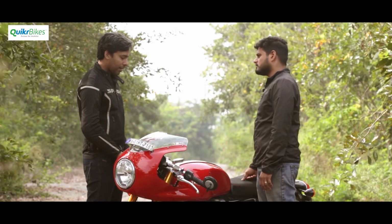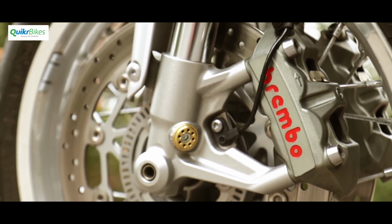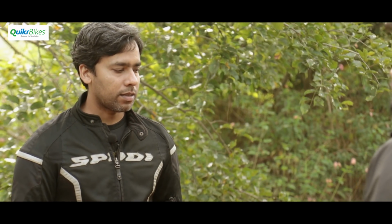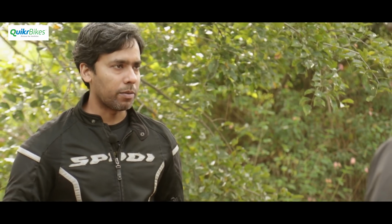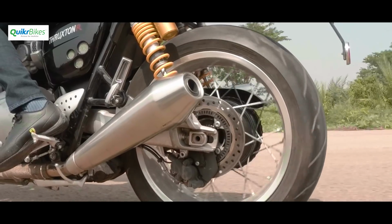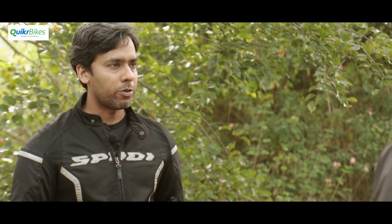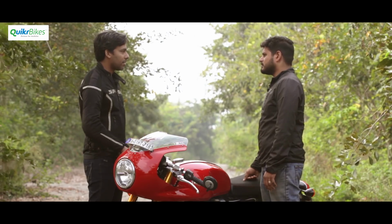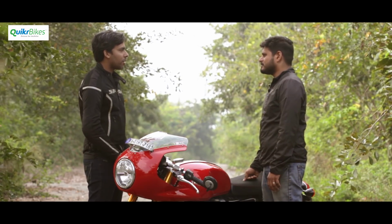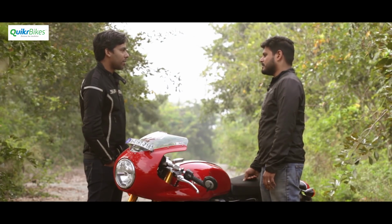To add to the whole handling part, this comes with Brembo brakes, front and rear, ABS enabled. You can switch off the ABS, and by default it's on. I found the ABS on the rear is a little more intrusive. When you're going over a pothole and you apply the rear brake, it kicks in, and it's not a nice feeling. It's something you are not expecting, but nothing to be concerned about.